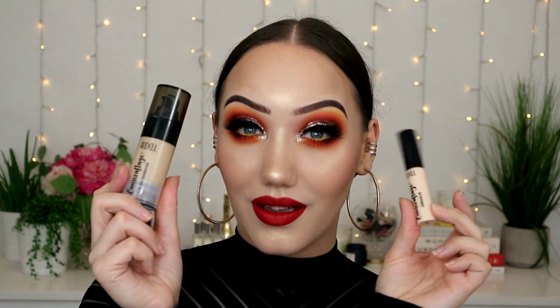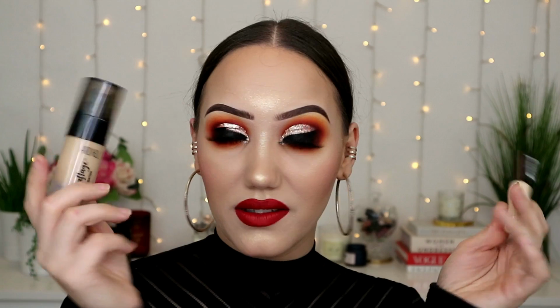So this is the Camouflage High Definition Foundation and the matching concealer. This was about £11, this is about £8. They'll be linked down below. This is also shade 2.0, which might be like, Melissa, you look so tanned, why are you being at sunbeds? No, well, A, don't go to sunbeds, and B, it's way too dark for me, but we made it work with this high neck top. So we're testing those out.